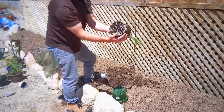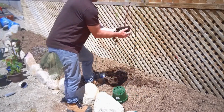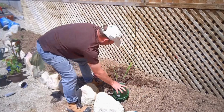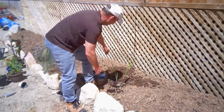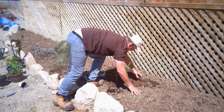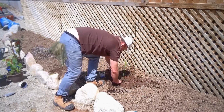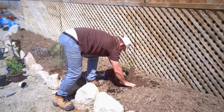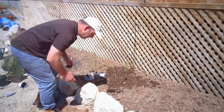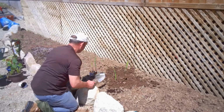The root run from the bulbs is already nice little roots around there. Let's pop this in. It's about right. Doesn't matter if it's a little bit below. There we are, look at that, instant border. Use the trowel with the rest.